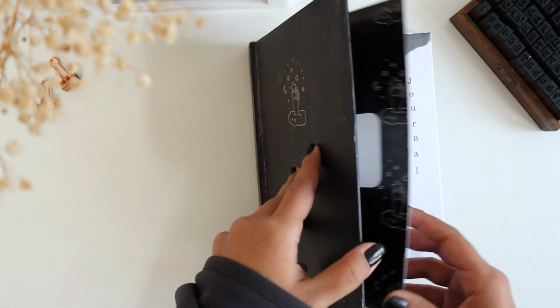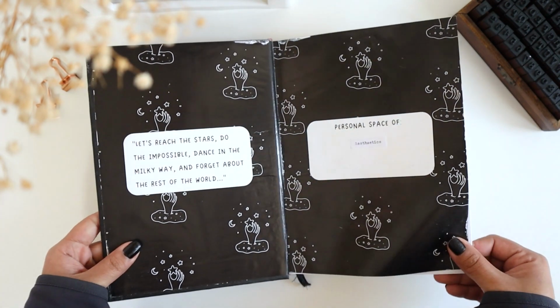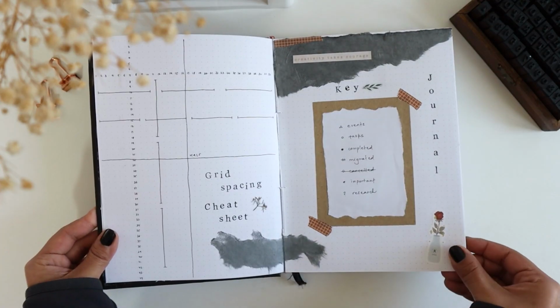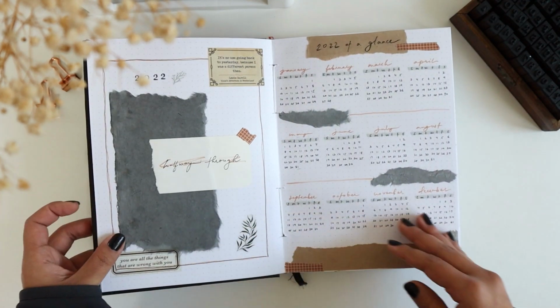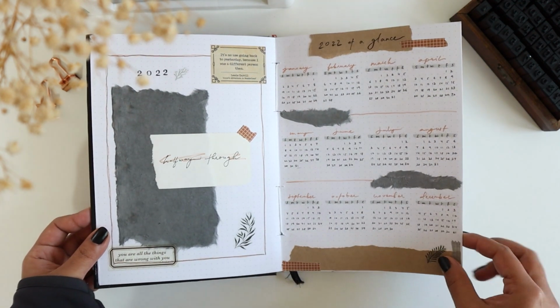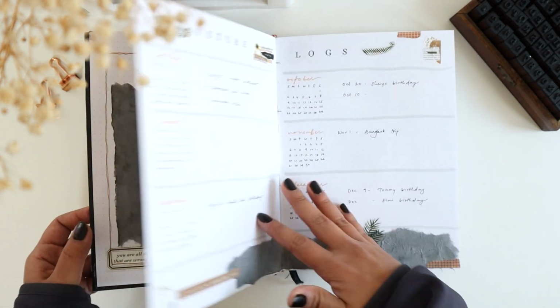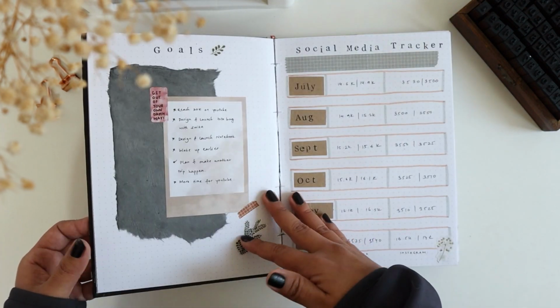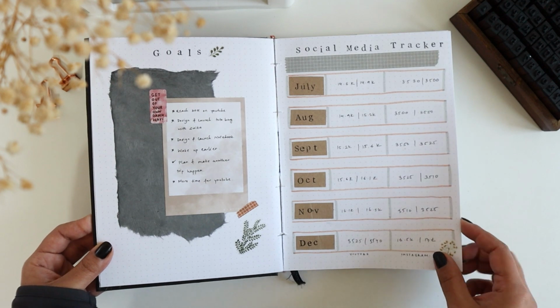Moving on to my second journal, I just copied all of the important pages like the cheat sheet and the logs, and I also updated some of my goals with a brand new goals page, which, I'm gonna be honest, I didn't really fulfill, but it's just a great page for motivation at the time.